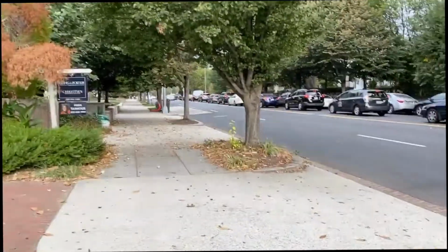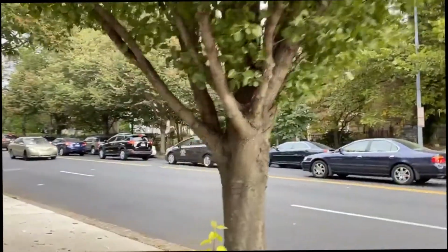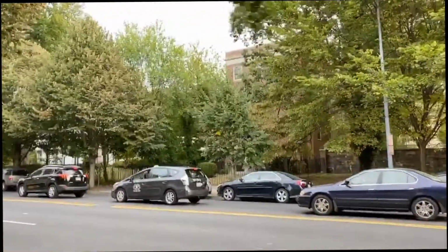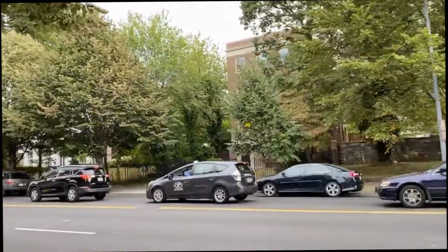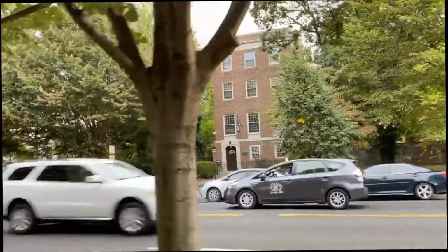We've got a motorcade coming. We've got a lot of police cars coming behind me. I don't know what's coming up the street. What's over there? I think that's like Solomon Islands or the Marshall Islands. It's some Pacific nation embassy.